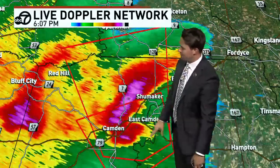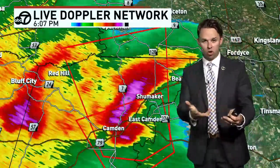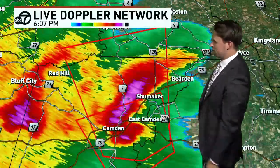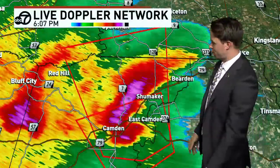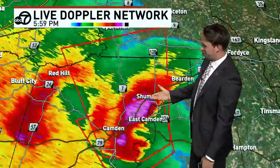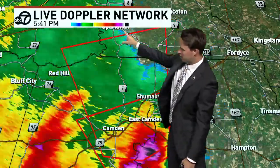I'd imagine if you were anywhere in the vicinity of Camden and East Camden, you could look at the base of this storm and you would have a really big lowering with what's called a wall cloud. That's just going to be a big base of the storm very close to the ground. From that base is where you get a funnel and you try to get tornadoes produced from your storm. That's what it would look like if you happen to be listening to us in Camden or East Camden, looking outside. This eventually is going to take it up towards Sparkman.